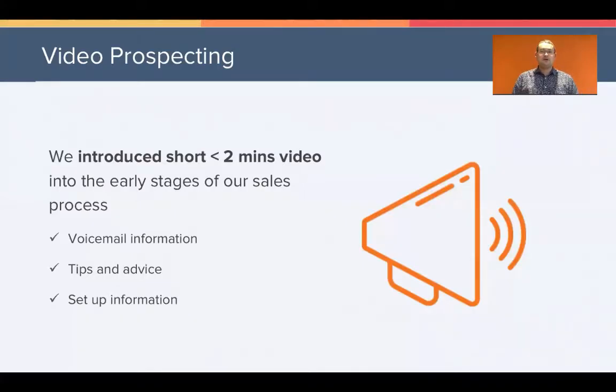So what we have introduced at HubSpot is the ability for our sales reps to record short videos that they can then include in their prospecting emails. And what we've been experimenting with is sales reps using those in the earlier stages of the sales process. And we've really found success with 3 approaches.